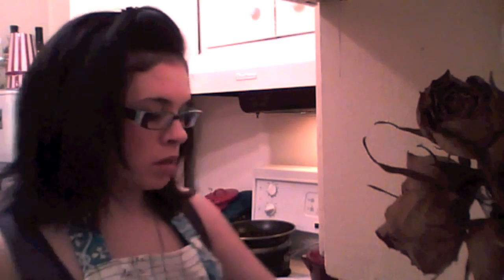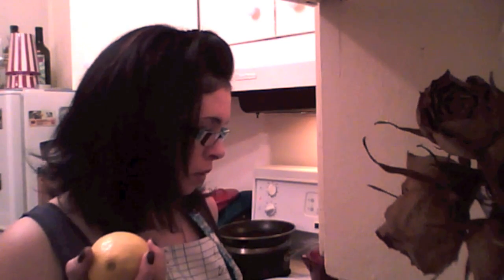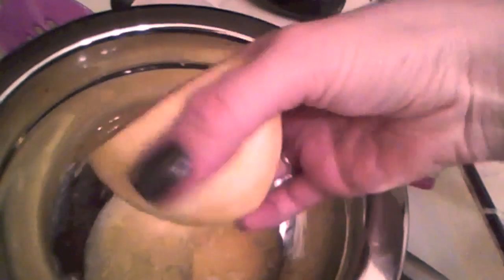So I need the juice of half a lemon. I need two egg yolks, I've got those. I need a whole bunch of butter. I need a quarter cup of wine. Whew, see if I can get this done. Squeezing lemons is not easy.